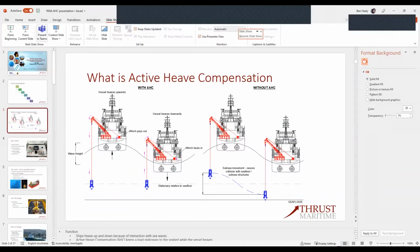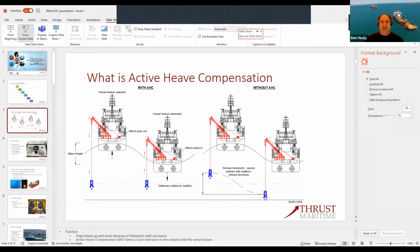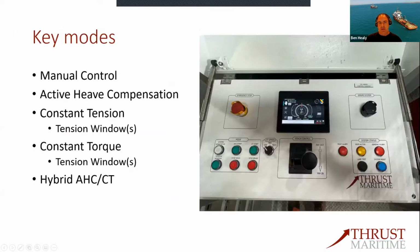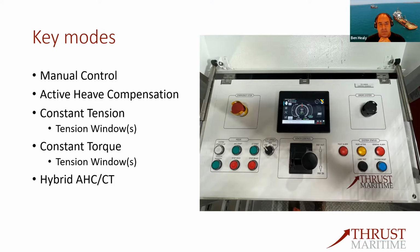All right, so hopefully that's working better now. Active heave compensation requires a lot of energy to actively inject that pay in or pay out. So your typical active heave compensation system will have manual control, where you're able to go up and down on the winch as like any other winch. It will have active heave compensation where you're able to essentially let the system run itself, and that is taking data from a motion reference unit to detect the movement of the vessel and then compensate or go in and out on the winch.